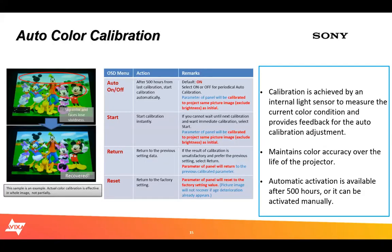Auto color calibration. This is again achieved by an internal light sensor to measure the current color condition and then provides feedback to the auto calibration adjustment. When the projectors leave the factory, they are profiled, and that profile of the original condition is stored in the projector. In 500 hours, it will automatically turn on if you set it to auto on. It will automatically detect the time threshold and start an auto calibration routine. What it does is compare the original condition with the current condition and then adjust accordingly to bring it back to its factory level of color reproduction.